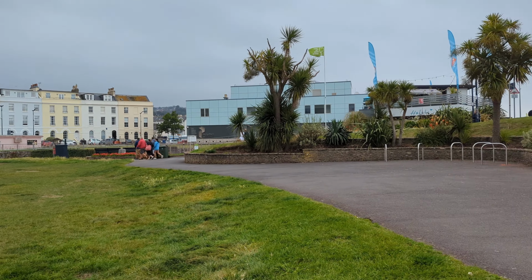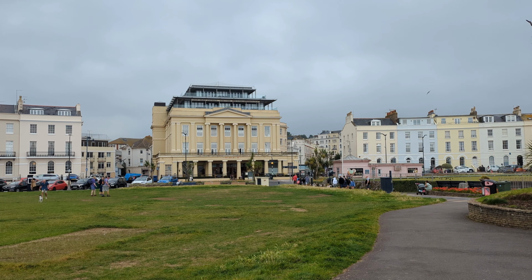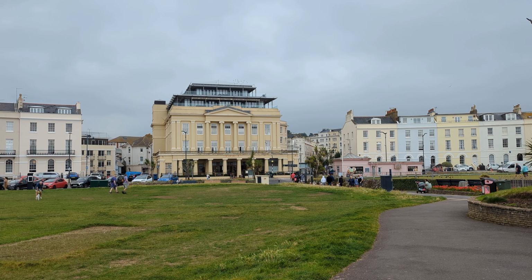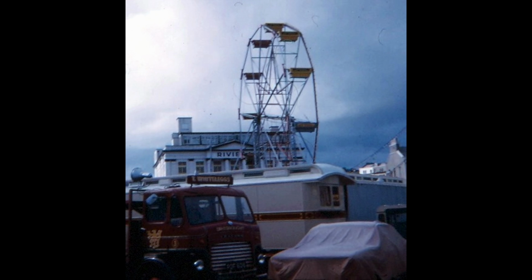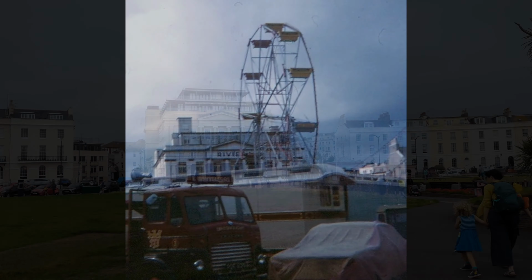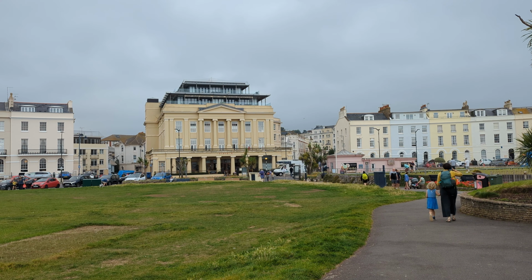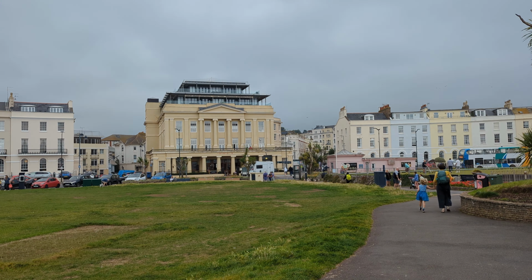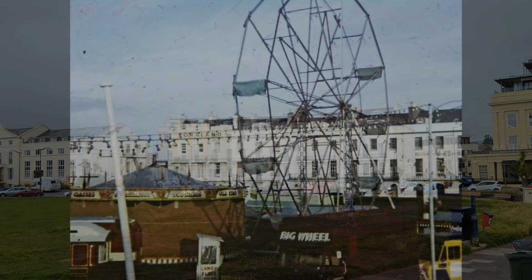Anyway, let's see if I can line these up. Here we go. Well, the first one would have been about there, with the big wheel setting up. Here we go. Now we'll just make our way up round to a slightly different angle to see it across from the other side. Well, this one would have been from about here. There you go.